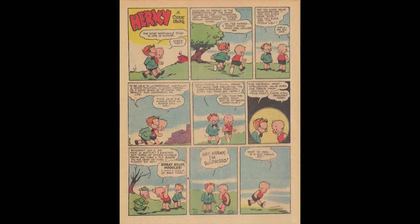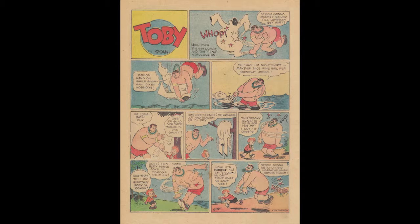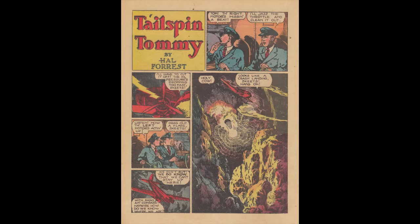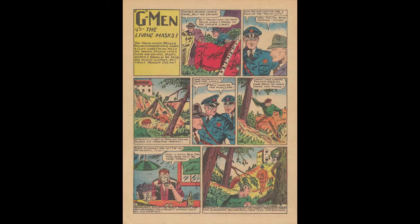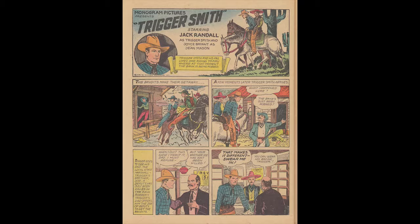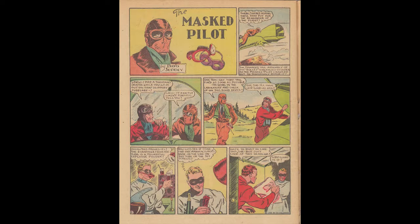Mr. Wong is a 4-page story drawn by Jim Gary. Tarzan appears in a 3-page text story. Gangbusters is in 4 pages from artist Jim Gary, and this would be reprinted in Four Color number 7 in 1940. Ben-Hur is a 4-page strip drawn by Irwin Hess based on the historical drama story.